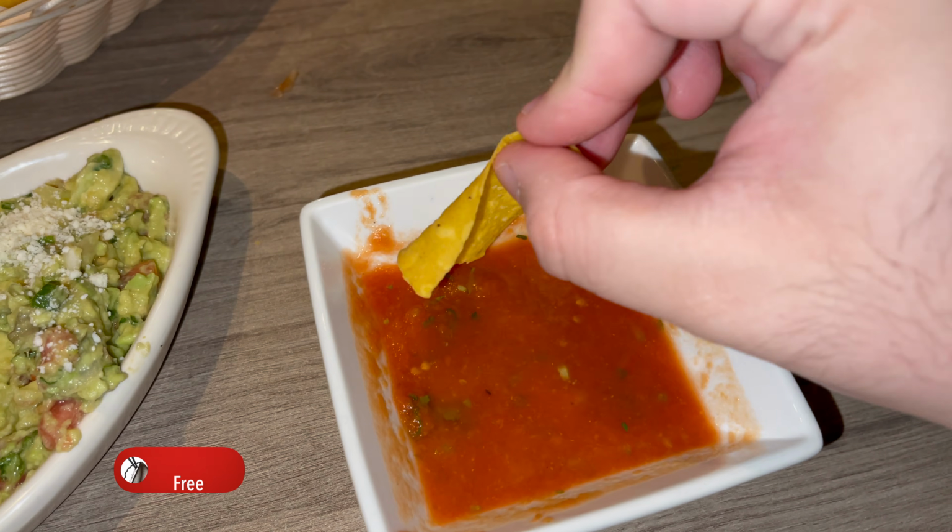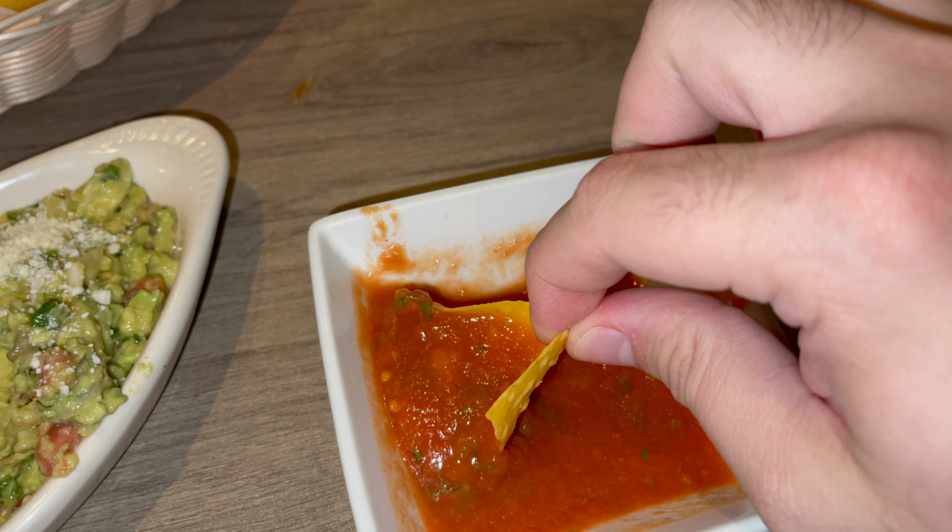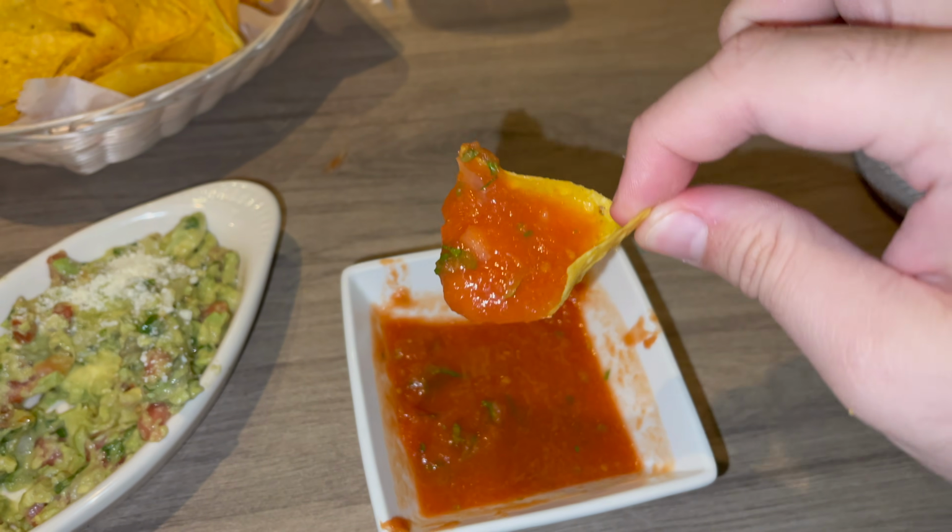All right, guys, let's go ahead and just dig into the salsa here so you guys can see it. Nice and chunky, as I mentioned. Let's go ahead and try this out, guys. Yeah, it's also delicious.